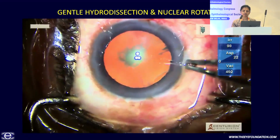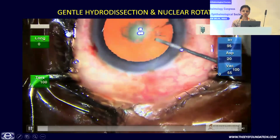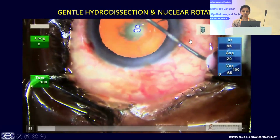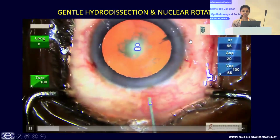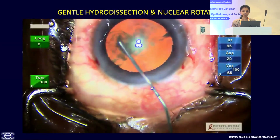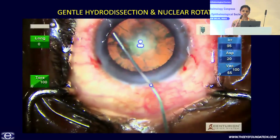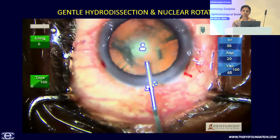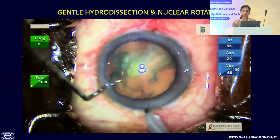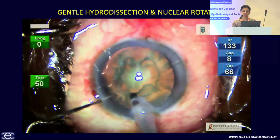In group 1 eyes, after making a clear corneal incision and a rhexis of adequate size of 5 mm, we did gentle hydrodissection using a 27 gauge cannula. The balanced salt solution is injected gently but slowly, and we observe the fluid wave to pass across the polar opacity, and once this is done, we gently decompress the nucleus and rotate it. The nucleotomy technique varied between direct chop and stop and chop. Routine phacoemulsification parameters were used.